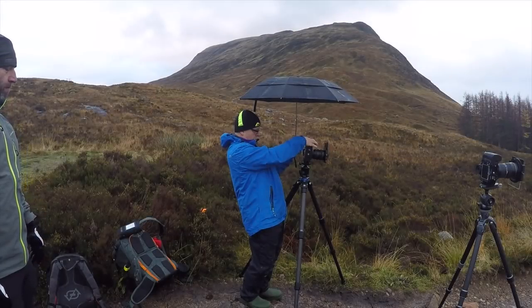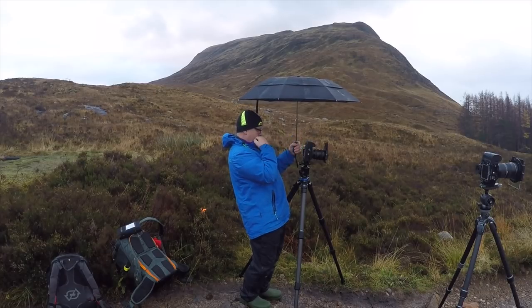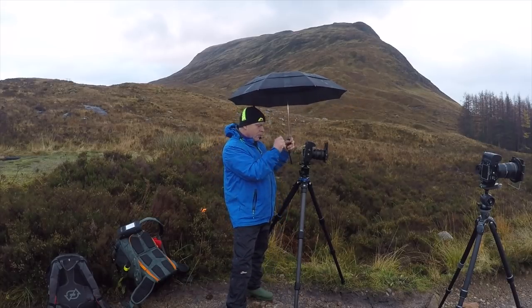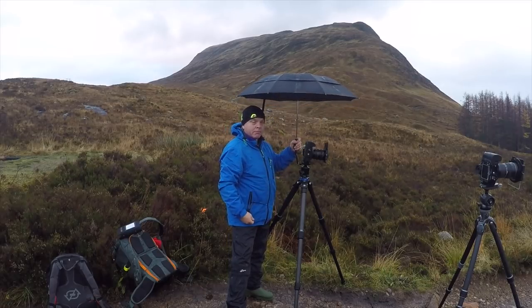So you can see John here just setting up that classic shot of the Bothy with his 24-70. This is a 24-70, isn't it, John? 24-70, yeah, on the 20. He's at 24mm, and he's shooting with the Canon 5D Mark III, isn't it, John?